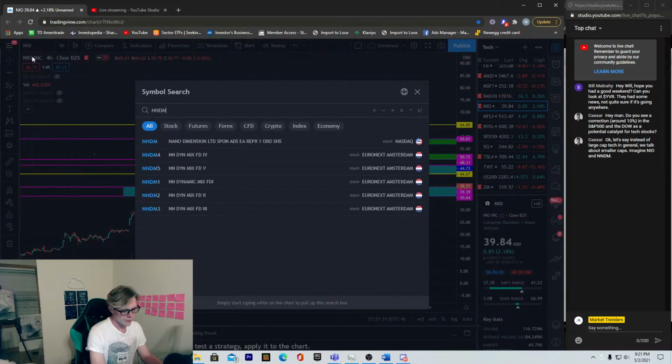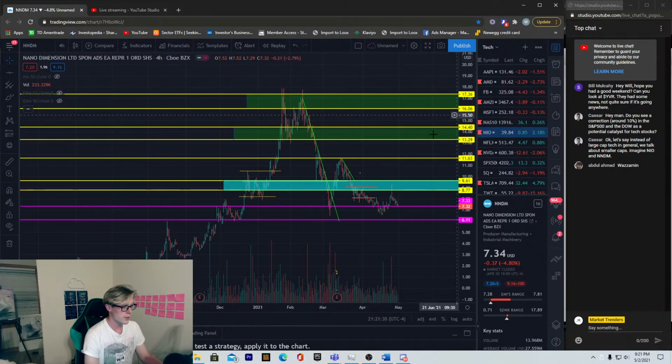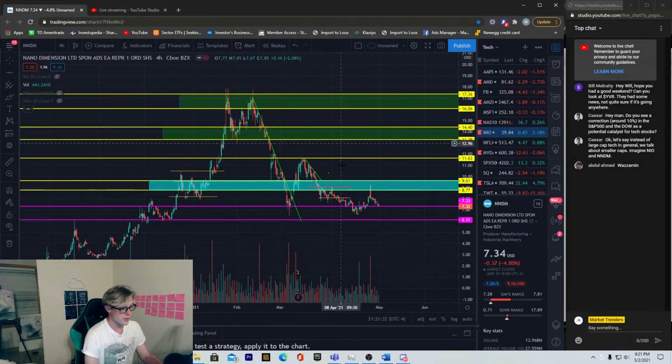And Nano, always love Nano. I've been following Nano since November. It's really unfortunate to see it did suffer. A lot of these did have the same fate. They all look the same: the pullback, push up, then sell right back off. So yeah, definitely money could rotate back into these smaller caps, and that would be a viable point. Hopefully the money does start to rotate back into them, because I like NEO, I like Nano.